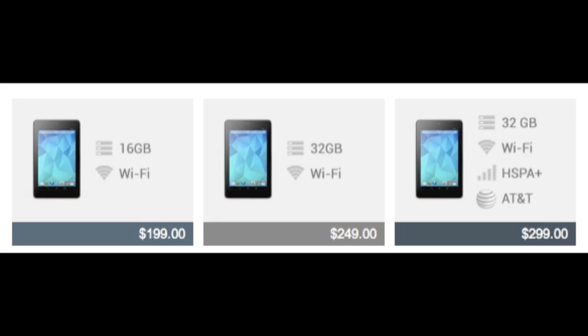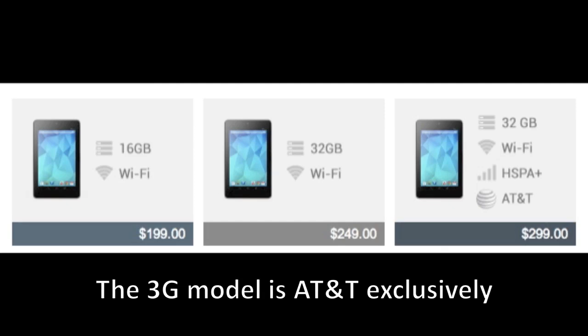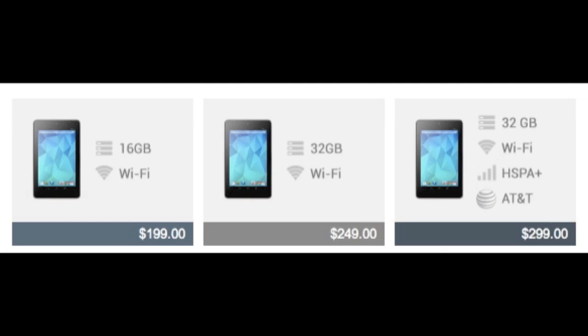But anyway, as far as pricing goes, for the Wi-Fi only model, 16 gigabytes is $199, and then goes up to $249 for the 32 gigabyte Wi-Fi only model. And for the Wi-Fi/3G models, just one model is available if you want 3G. That means you have to buy the 32 gigabyte Wi-Fi/3G model, and that's $299. But as far as pricing goes, this is probably the best priced tablet available on the market right now. I mean, $199 is an excellent pricing point, and Google really surprised everybody with this when they first announced it over the summer.